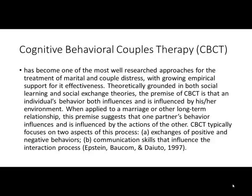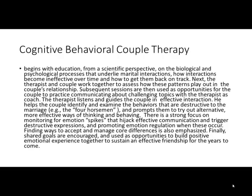It's quite well researched and grounded in social learning and social exchange theories. So, Bandura's modeling and the idea of the exchange process. Individual behaviors are influenced by their environment, and so the marriage is seen as a kind of environment, and it focuses on the exchange of positive and negative behaviors and the communication skills. Again, pretty much quite surface level focus on a lot of the work that they do. And works a lot from an educational perspective. Again, that's the collaborative teacher element that the therapist does. And they work on practicing that communication process.